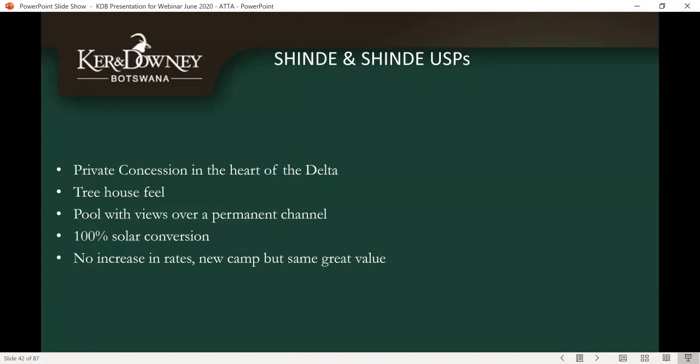So just a few of the unique selling points of Shindi. It's a private concession, incredible wildlife area. It's really, really game rich. The main area is built in a treehouse style on lots of different levels. We have an incredible pool overlooking a permanent channel.